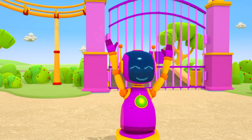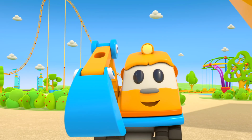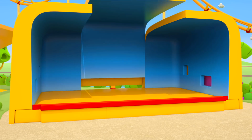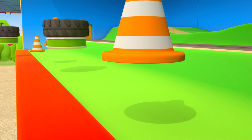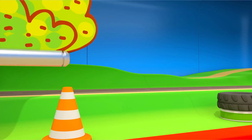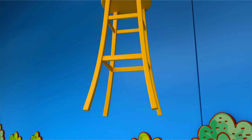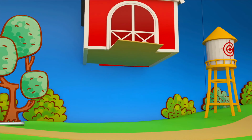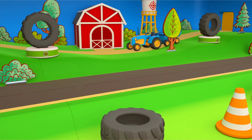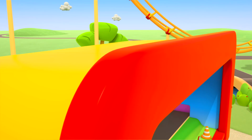Scoop wants to play with the balls. I got you! Scoop, you shouldn't throw balls at others. Why don't you look at what Leo is building instead? It's a ball tossing game. You need to throw the balls and hit the objects. A water tower. A windmill. A barn. And some trucks. You need to throw the ball into the back.